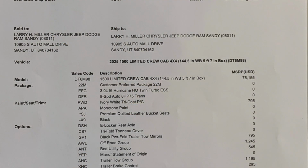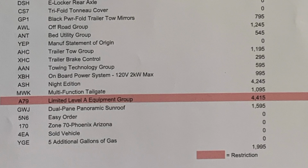So I'm sure that price went up a little bit. But off-road group is there again, bed utility group, and trailer tow group, trailer brake controller. Also, this one has the towing technology group. 2,000 watts of power is still an option for $995. And was that the same price for the, yep, that was the same price for the limited Longhorn as well.